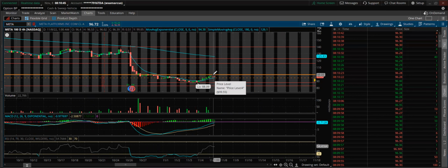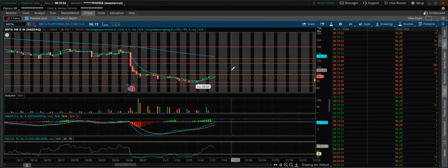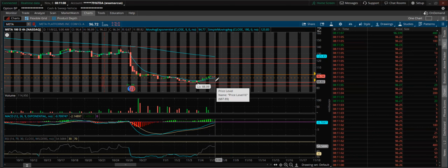We have a common resistance at 99 over here. You can see it rejected 99 before. Once we break that 99 zone, we could start possibly pushing up higher towards 110 over here. You can see it's pretty much a nice gap to fill on the upside. Overall, RSI is kind of in the middle on the 4 hour. Anything is possible. It could possibly go up or it could possibly drop. So watch for the overall break of 94 to the downside towards that 88 down here.